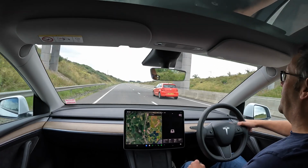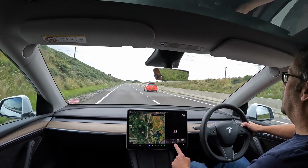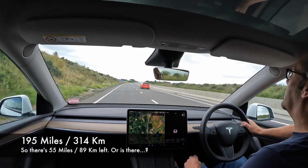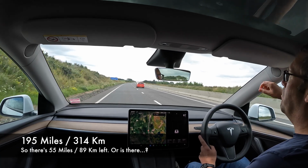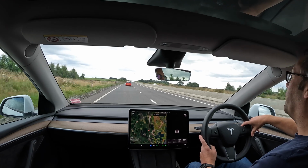It'll be interesting to see how accurate the 250 part of the Northeast 250 is. We're on 195 miles now. I might have added an additional mile earlier at Whitehills, but no more than that.